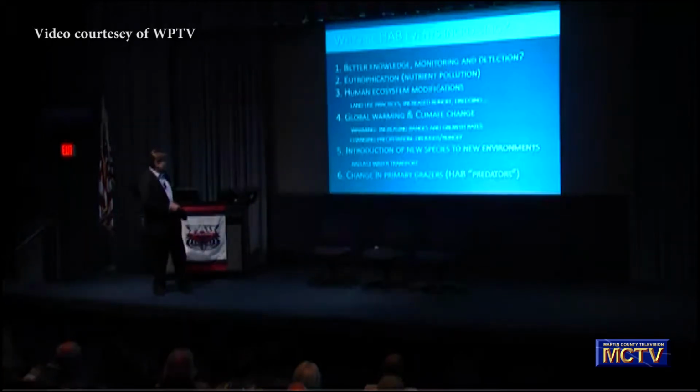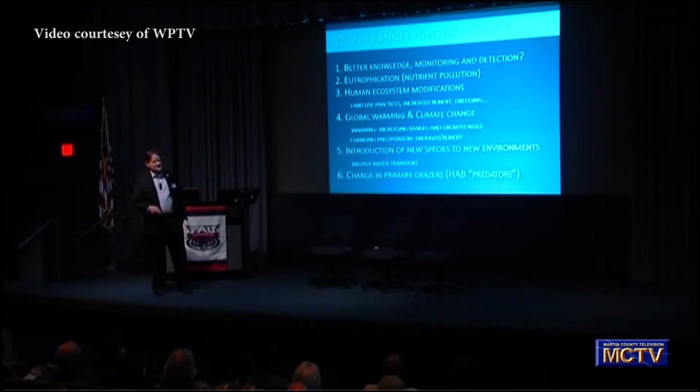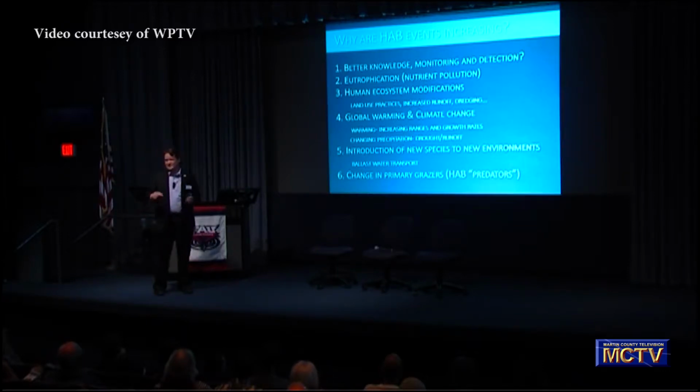And also a change in the primary grazers. A grazer is something that basically eats something else, like a cow eating grass. Well, there are a lot of things that eat harmful algal blooms. Zooplankton and other crustaceans will eat them. But if we start to change the environment and the natural predators of these algae are no longer there, well, guess what? They're going to grow out of control, and we're going to have a problem.